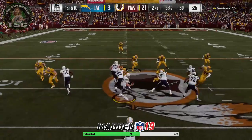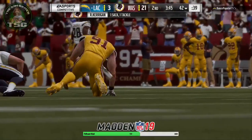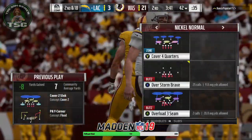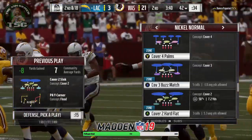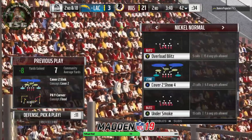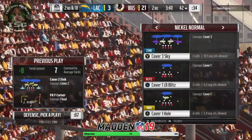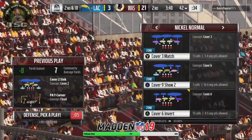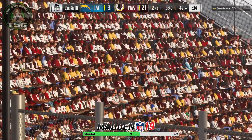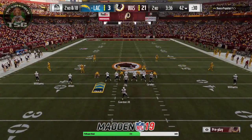Here we go. Rivers now from the 50. And the Redskins do get to him. He goes down for a sack. Ryan Kerrigan in there to drop him, and it'll be a loss of about 8. So that complicates things a bit here. 18 yards to go now on second down.